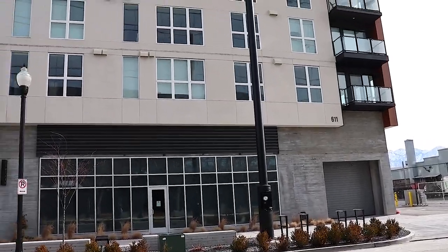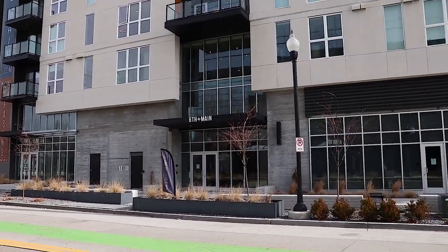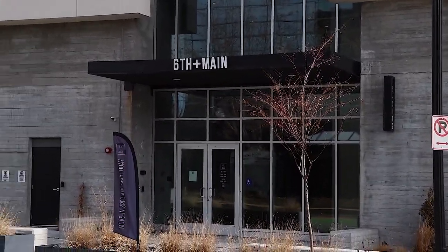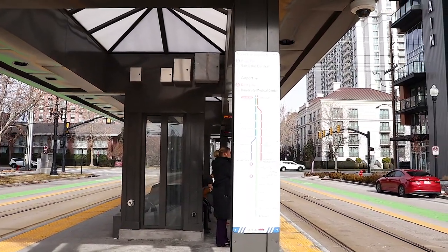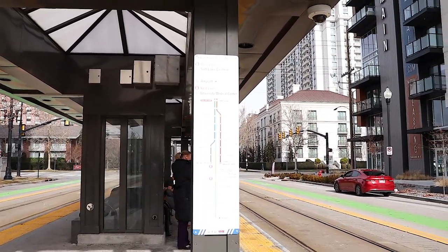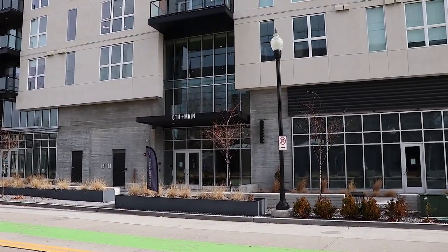As we're waiting for our tracks, imagine how nice it would be to live right here. Literally, you are just getting out the door and crossing the road to get to the track station. And then if you're going to the airport, you literally go to the airport and come back and boom, you're back home.